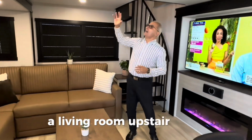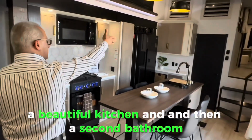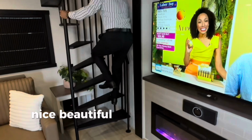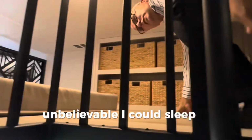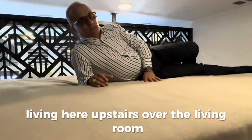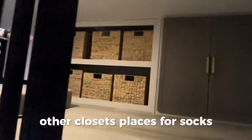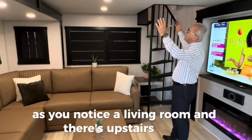A living room, upstairs room, a beautiful kitchen, and then a second bathroom, another bedroom upstairs, another major master suite with bathroom inside. Nice, beautiful stairs to take you to a beautiful loft bed. Unbelievable. I could sleep 2 people here, 2 people living here upstairs over the living room. I could add another TV here if I want to watch a TV in my second room. A lot of closets, places for socks. I'm coming from the second floor. As you notice, a living room and there's an upstairs room.